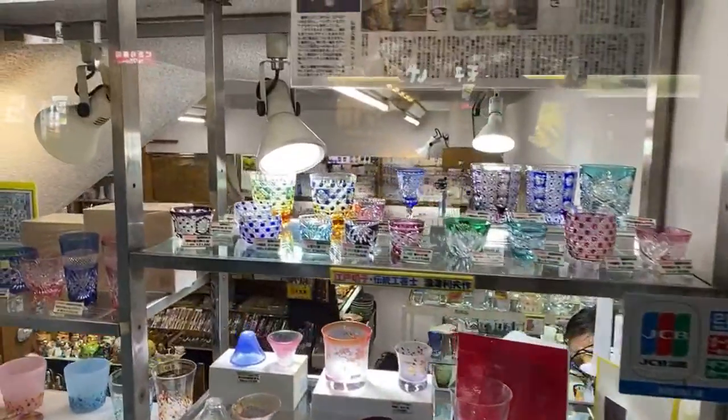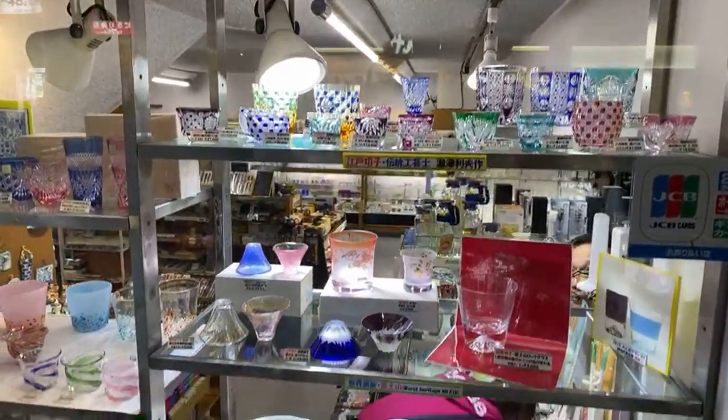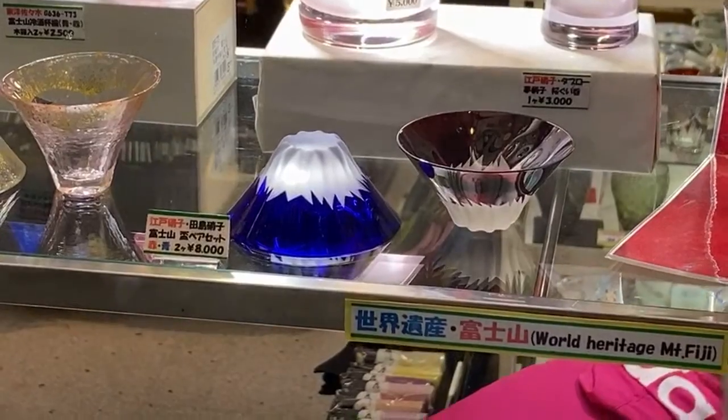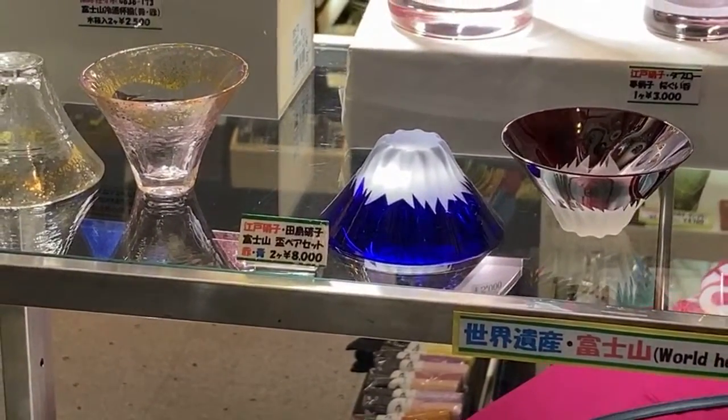Look at these sake glasses as well. It's a really precious thing, a gift that I received. Sorry about the construction. Look at that Mount Fuji sake glass. How cool is that? These things, a set of 2 is about $80.